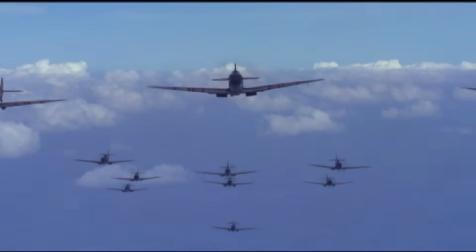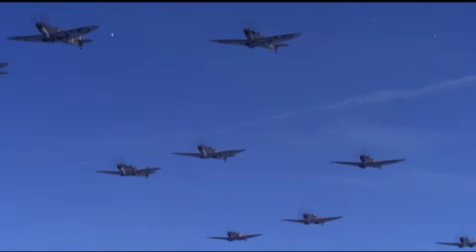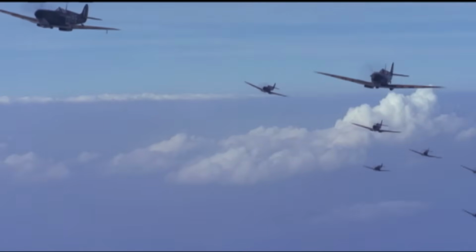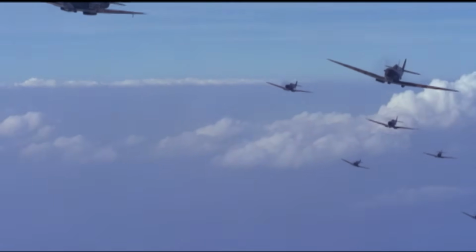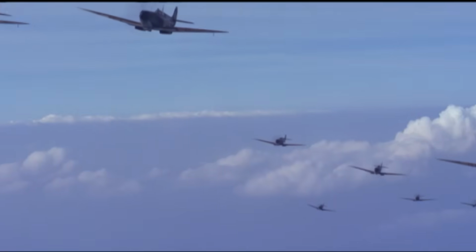The commander of 12 Group believed in assembling several squadrons into one large formation before hitting the enemy with concentrated force and aggression. Keith Park disagreed vehemently with this big wing concept, as did others.